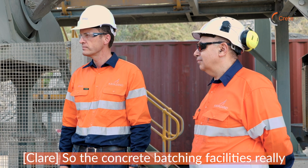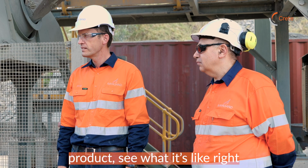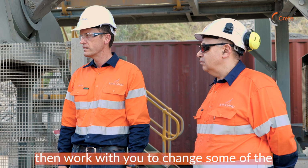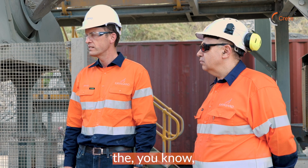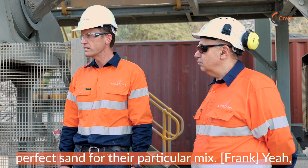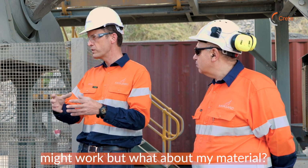So the concrete batching facilities really need to come here, test out your product, see what it's like right now, and if it's not the perfect sand, then work with you to change some of the settings to create a more perfect sand for their particular mix. Absolutely. Every quarry is saying, well, okay, that might work, but what about my material?